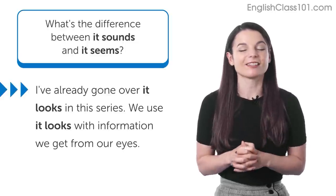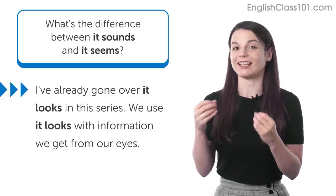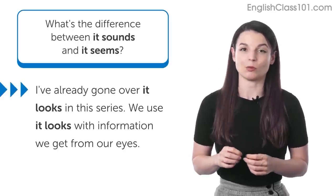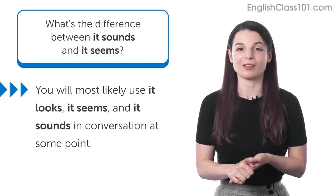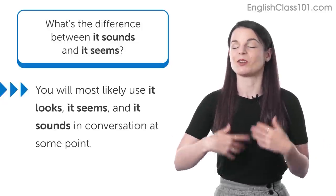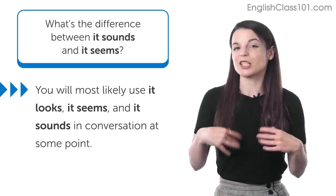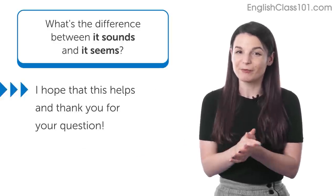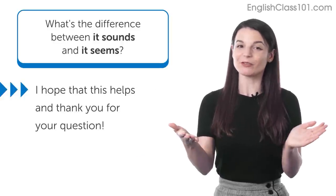I've already talked in this series a little bit about the expression it looks. And as you might be able to guess, we use it looks for information we get with our eyes. So you might use all of these in conversation. It looks, it sounds, and it seems. We use all of them to make guesses and to express those guesses based on the information that we receive. So I hope that this helps answer your question. Thanks very much for sending it along.